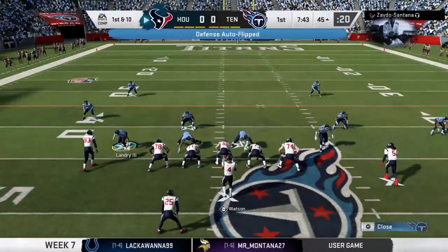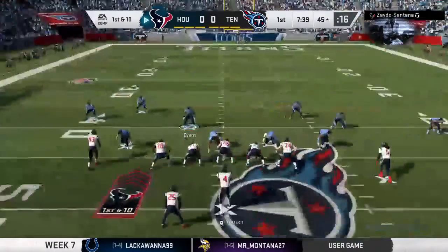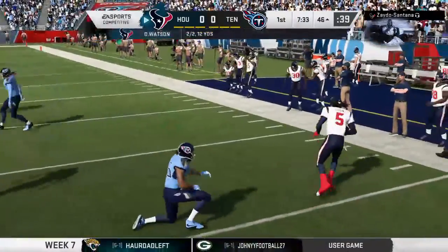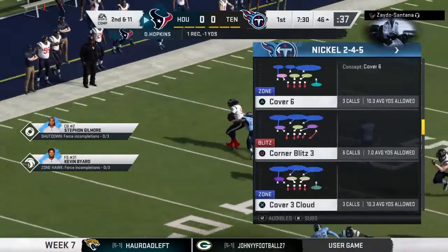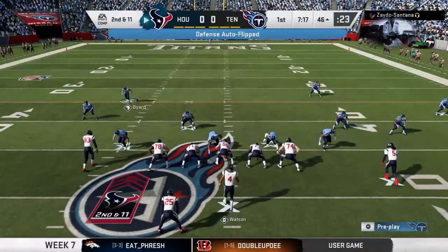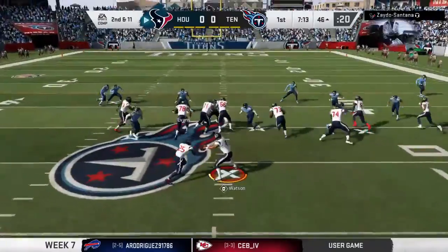So operating from Tennessee territory now. Here's 1st and 10 at the 45-yard line. Watson throwing quickly to Hopkins. And this one goes nowhere. Losing yardage on the play back at the 46. One thing we do know, he's going to get his catches. So as they move forward defensively, got to continue to focus on not giving up the big play when he does catch the ball in the secondary.